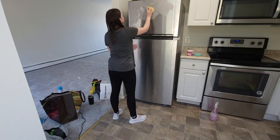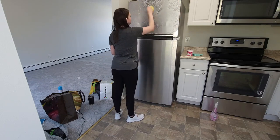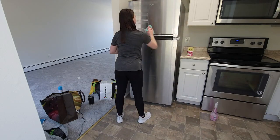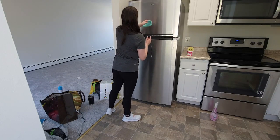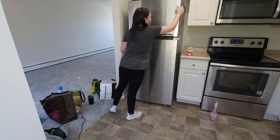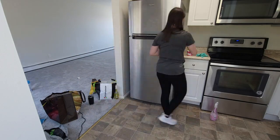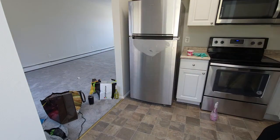The outside of this fridge was my favorite part of this whole apartment. I don't know what it is about it, but something about it was super satisfying to scrub this down with the pink stuff and wipe it away. I think it was because it was stainless steel and it came out so shiny. There were so many fingerprints and water stains on this that when I was done, it looked like a brand new fridge from the outside. Ugh, I love it.